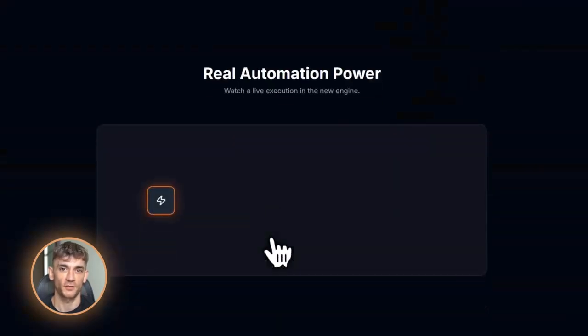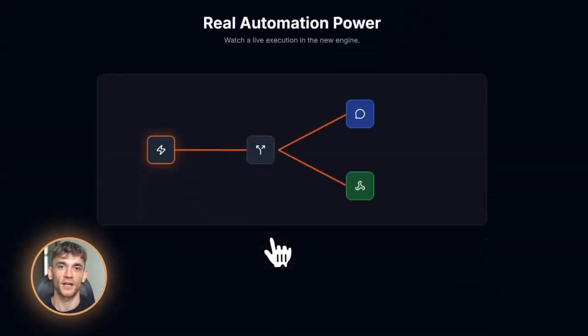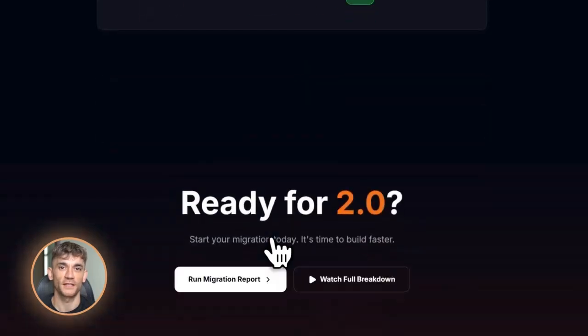Autosave is coming in January 2026. Mid-January to be exact, your workflows will save automatically every few seconds. No more losing work from browser crashes. Everyone's been asking for this, and it's finally coming.